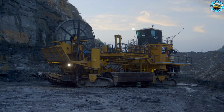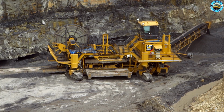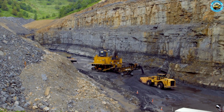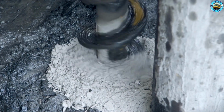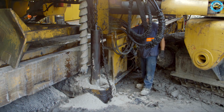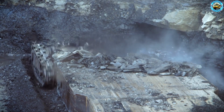The CAT HW300 high-wall mining system excels in surface mining with its advanced automation and powerful cutting head. Capable of cutting up to 50 meters deep, this robust machine boosts productivity and efficiency while enhancing safety. Its innovative design and high production capacity make it ideal for demanding mining operations.